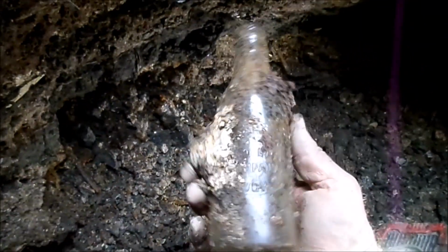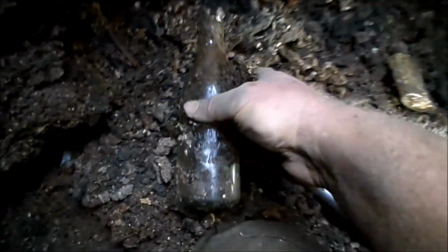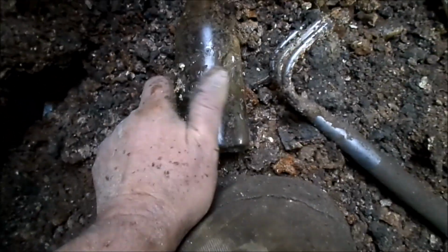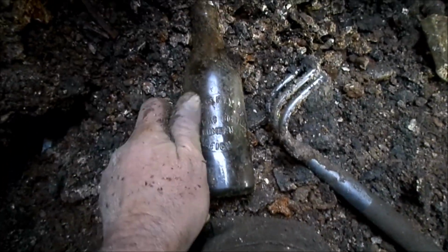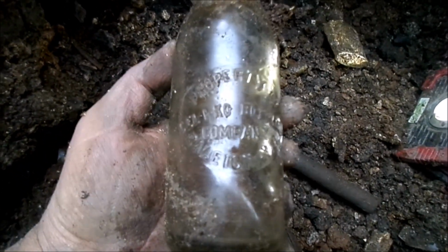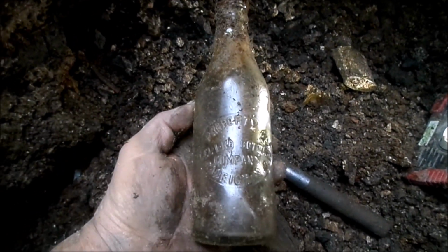It's clear. It is something a little different. It's a Lito in clear, which is quite rare. I don't think I have a perfect one until now. So that's definitely a good one right there. Not super valuable, but it's at least a $50 one.